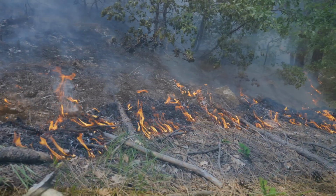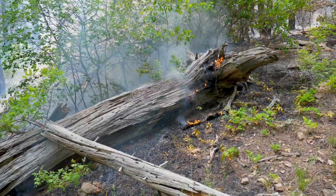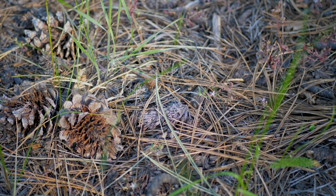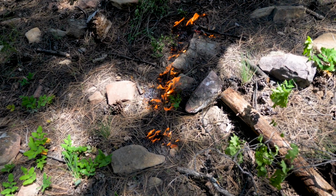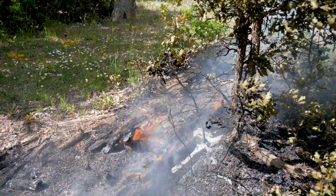That moisture means Doe Canyon is a low-intensity fire, burning mostly deadwood and needlecast, the cones and needles shed by ponderosa pines. The grass is really green, the oak brush is still holding a lot of moisture. So really, the needlecast is the only thing that's dry enough to support surface fire.